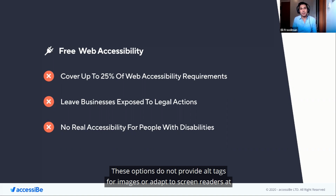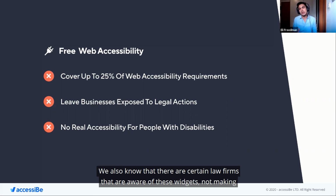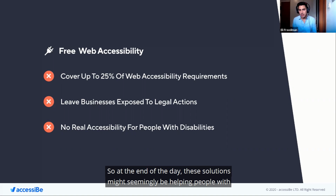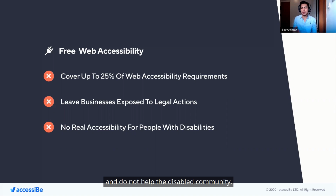These options do not provide alt tags for images or adapt to screen readers at all, which have been the source of the majority of lawsuits and naturally the most complex parts of web accessibility. We also know that there are certain law firms that are aware of these widgets not making websites accessible and purposely targeting them as they are now low-hanging fruit for settlements. So at the end of the day, these solutions might seemingly be helping people with disabilities and avoiding the law, but as you can see, these are the biggest danger and do not help the disabled community.